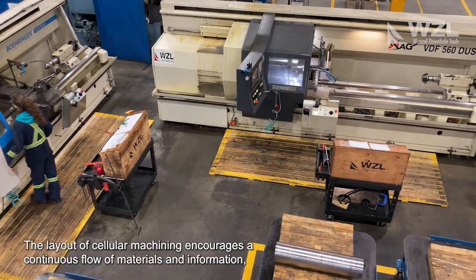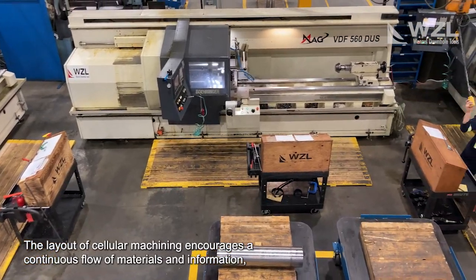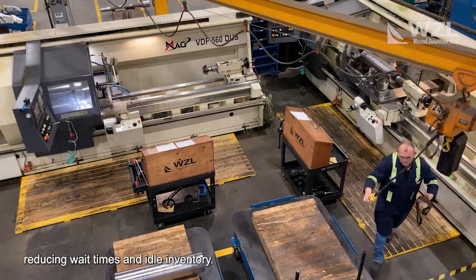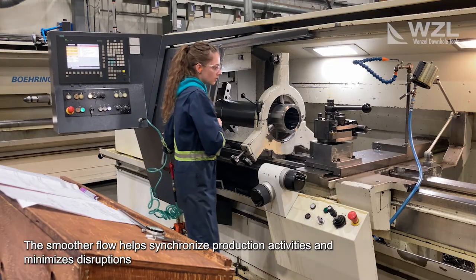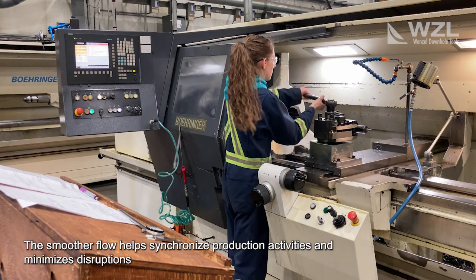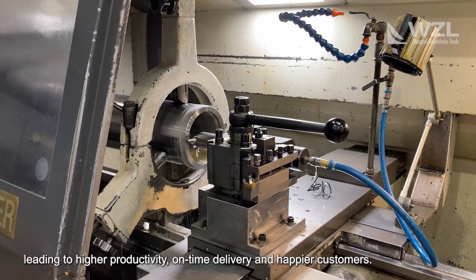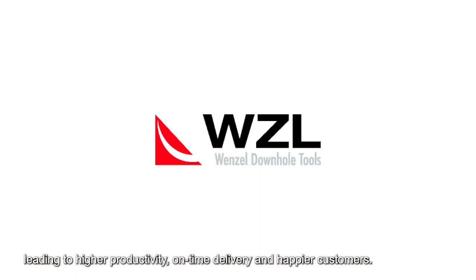The layout of cellular machining encourages a continuous flow of materials and information within each cell, reducing waiting times and idle inventory. The smoother flow helps synchronize production activities and minimizes disruptions, leading to higher productivity, on-time delivery, and happier customers.